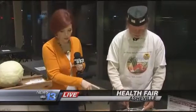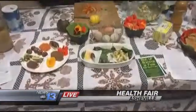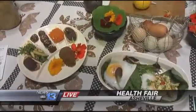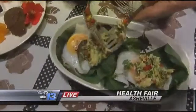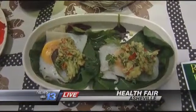Now that's going to talk about something else you've got going on here. You call this a living taco? This is a living taco. Why is it a living taco? The taco itself is the collard leaf. Oh. On top we have a duck egg, and now we're adding our nasturtium butter, and then you just roll that up and enjoy it. And enjoy that. Yum. You've got other wonderful examples here.